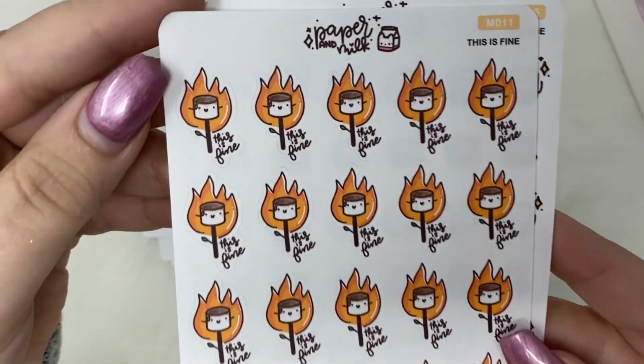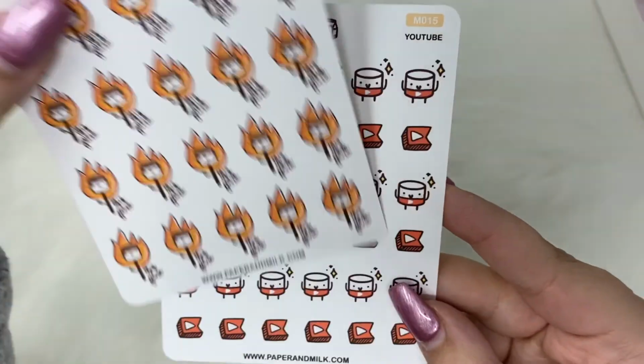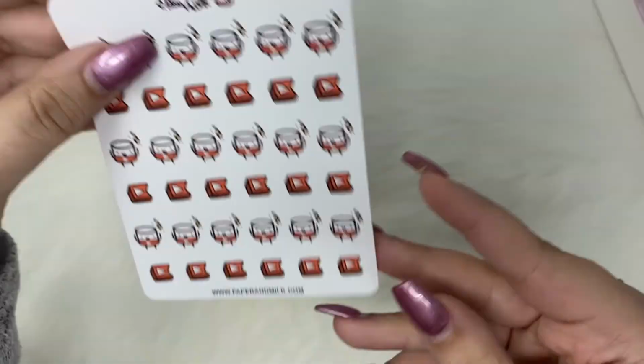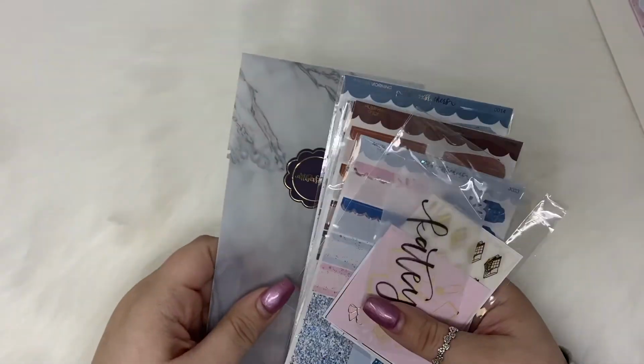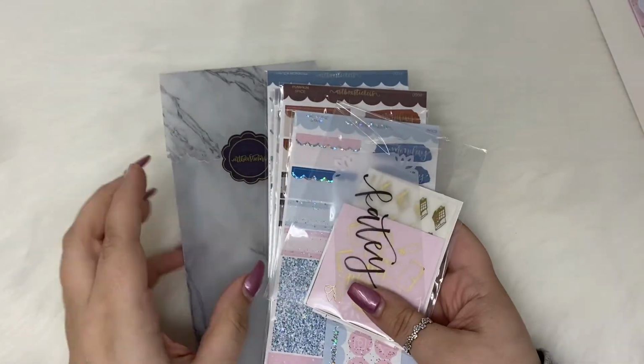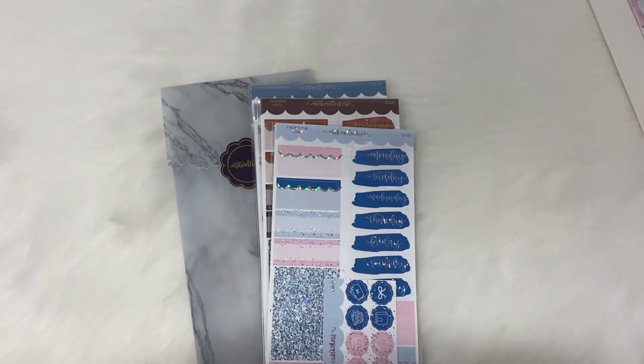This is fine. That is so cute. And YouTube. So that is everything from Paper and Milk. My next order is from Artbox stickers.